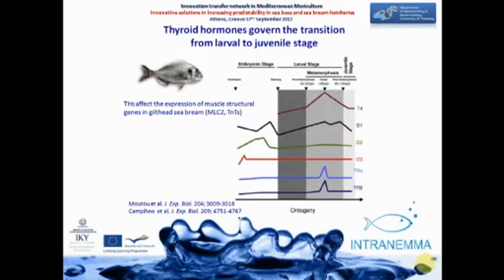Why do we want to know about that? Because thyroid hormones are very powerful morphogens, as we say, and we know very well that they affect the expression of structural genes, including myosin light chain 2 and troponin T's.